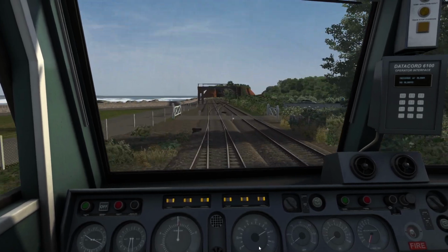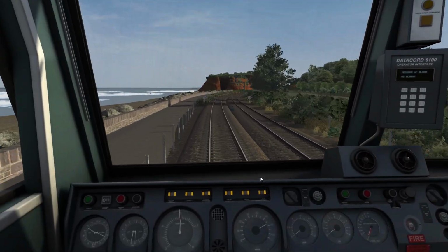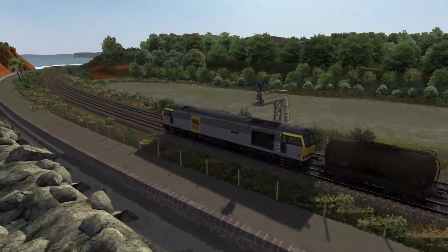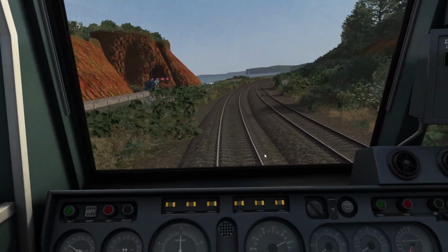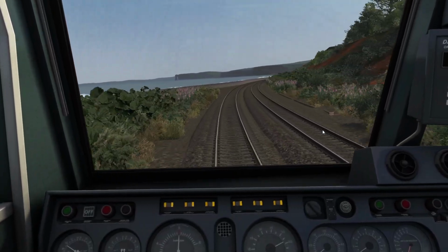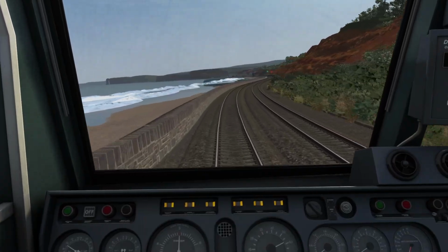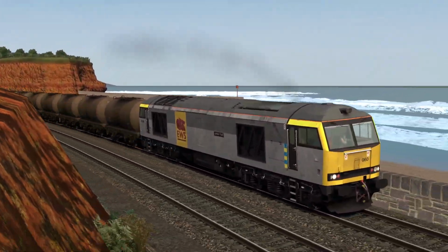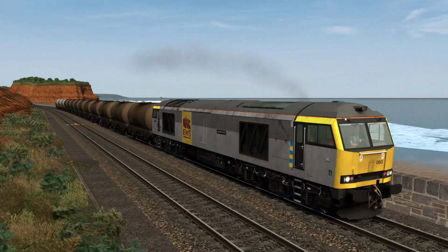I'll just go full power for a bit. Relatively round Dawlish Warren here. So that was Starcross. No, sorry, that was Dawlish Warren, so we have passed Starcross. And we now run along the Dawlish seawall, one of the most famous pieces of railway real estate in the United Kingdom. And the twice we've done this has been on freight trains. And freight down here, anyone who's local will tell you, is not common.